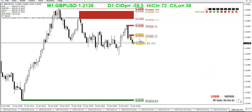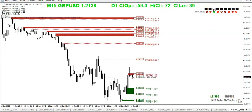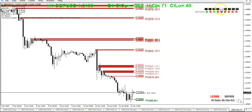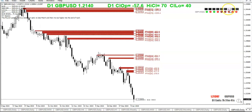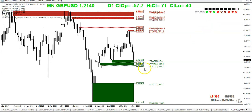And looking at these price turn wick zones here, run through the charts. You can see we had turns up here at the 2143, which is in the launch pad. And looks like price wants to try and launch once again. You can see here on the monthly, we're in a price turn wick zone. So it'll be interesting if price turns or if it continues to drop.